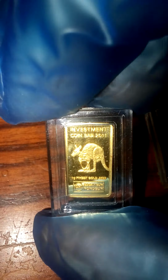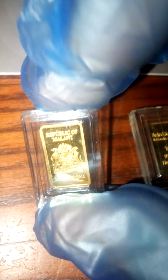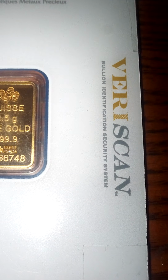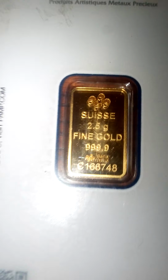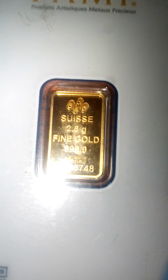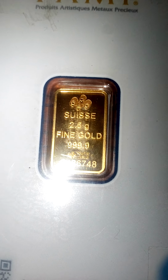Because the assay packets are actually worth a little bit of money, as the gold is registered. But so are these, as they have micro variations on the bars which can be seen via camera and help identify the bars. Same for these ones. Using VeriScan technology, you can scan it with an app and it'll tell you where it was made, who made it, who poured it and when. So quite good if you want to get an assay card, but you may have to pay a little bit extra. But in my personal opinion, it can be worth it for that little bit of extra security, or if you want to have some information about your bar, other than just it's a piece of gold.